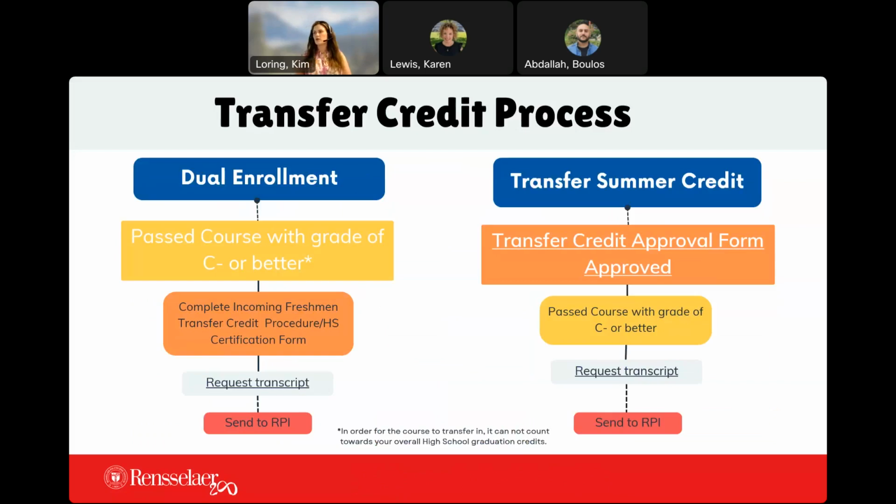Okay, so now dual enrollment and maybe some summer credit that you're deciding to take now. So dual enrollment, you want to pass the course with a C- or better. A note right here: you want to make sure that dual enrollment credit did not go to your high school completion, your graduation. If it did, it cannot be utilized towards RPI. If you didn't use it, if it was maybe just an extra class you decided to take because you were bored, you can definitely get it reviewed to potentially transfer in.